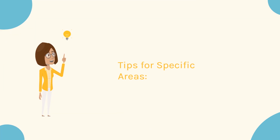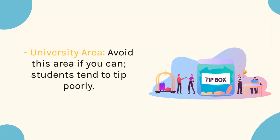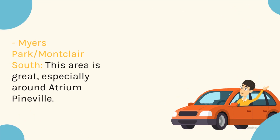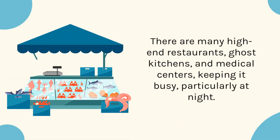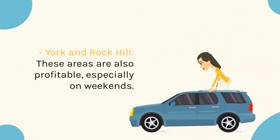Tips for specific areas. University area. Avoid this area if you can. Students tend to tip poorly. Myers Park, Montclair South. This area is great, especially around Atrium Pineville. There are many high-end restaurants, ghost kitchens, and medical centers, keeping it busy, particularly at night. York and Rock Hill. These areas are also profitable, especially on weekends.